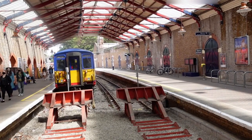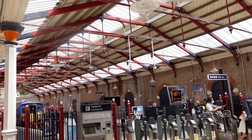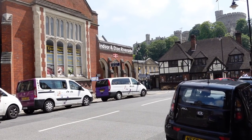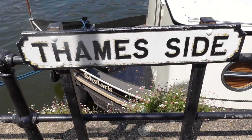Windsor and Eton Riverside Station is served by trains from London Waterloo. The journey is about an hour. There's another station in Windsor served by trains from Slough, connecting to London's Paddington Station.